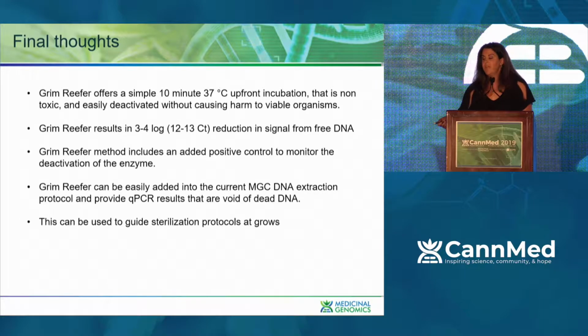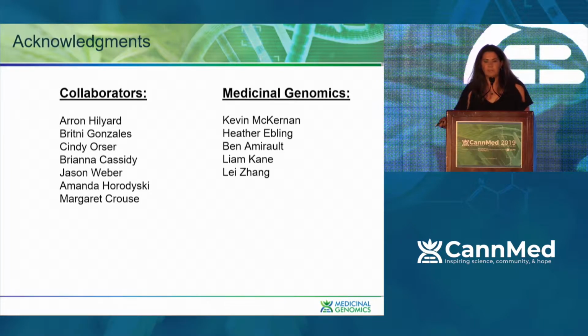It can be easily added to the current MGC DNA extraction protocol and provide qPCR results that are void of dead DNA. And this can be used to guide sterilization protocols at grows. I'd like to acknowledge our collaborators that helped us work on this project, and of course, the team at Medicinal Genomics.